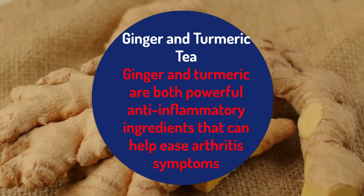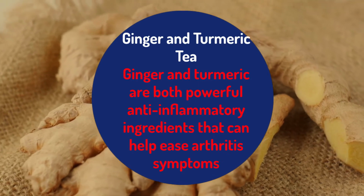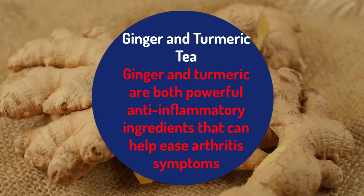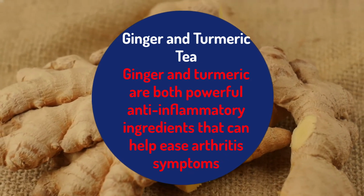Make a delicious ginger and turmeric tea. Simply steep fresh ginger and turmeric root in hot water, and add a touch of honey for sweetness. This warming and comforting drink is perfect for chilly days, and can help reduce inflammation in the body.